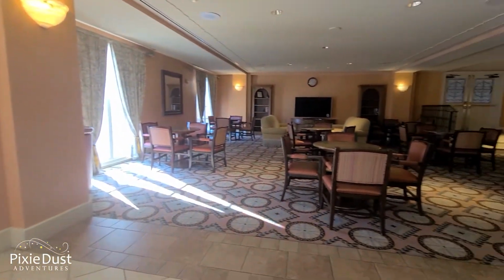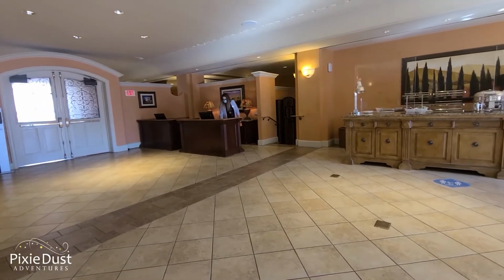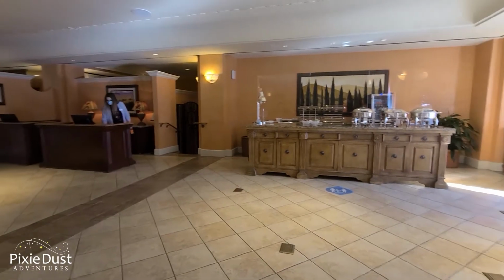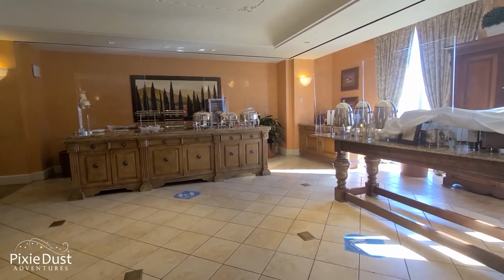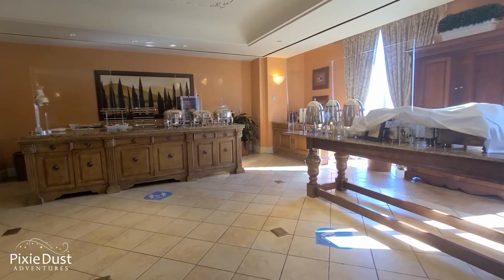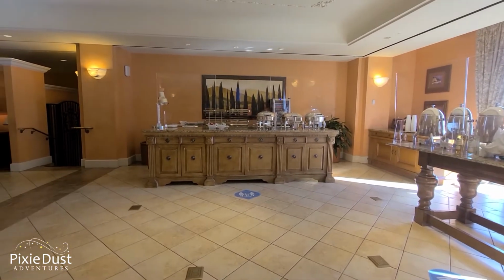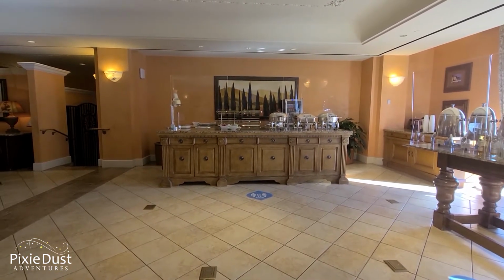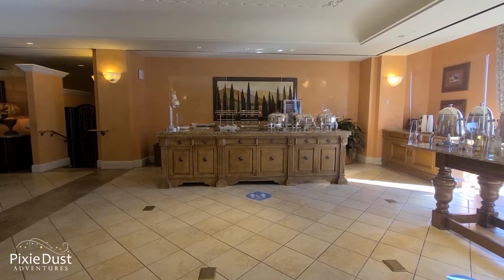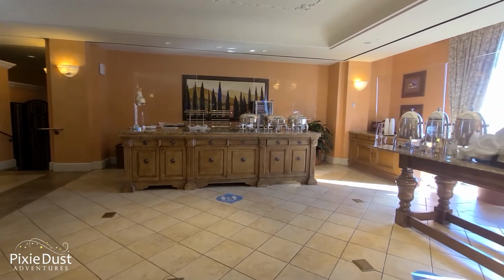You see here, there's lots of space to sit with your family for breakfast. So to me, this club level lounge is one of the things that makes the club level rooms at Portofino Bay so worthwhile. This lounge is so convenient and really adds a lot to your vacation. So give club level a try the next time you visit one of Universal Orlando's deluxe resorts.